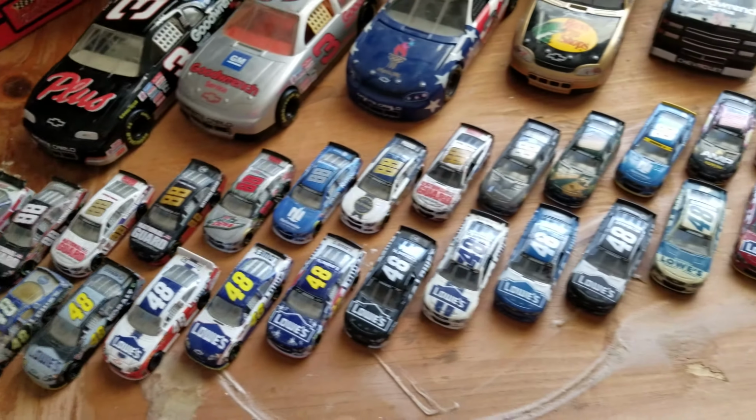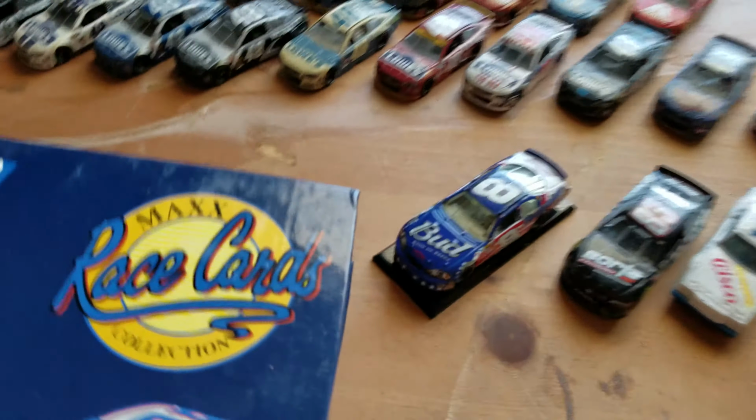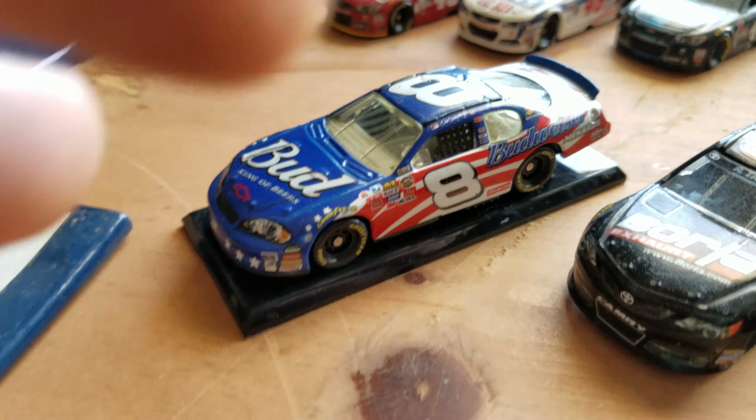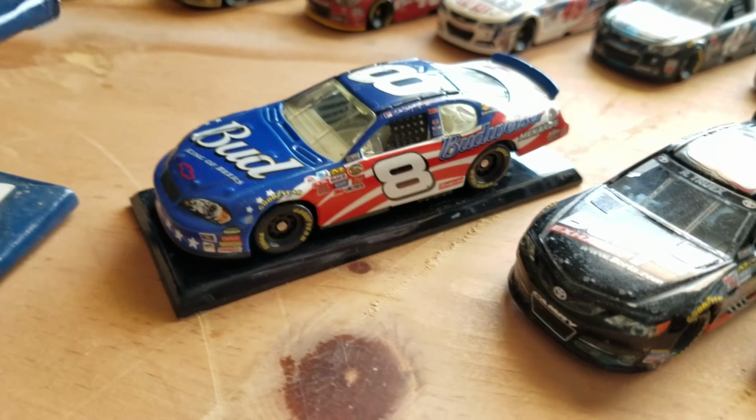And then there's a lot of Dale Earnhardt Jr. stuff, because he's the most popular driver and gets every car he's ever raced in his career made. Which includes this one, which I particularly think is probably one of the nicest looking 164 scale diecasts I have in my collection. I really like this car.